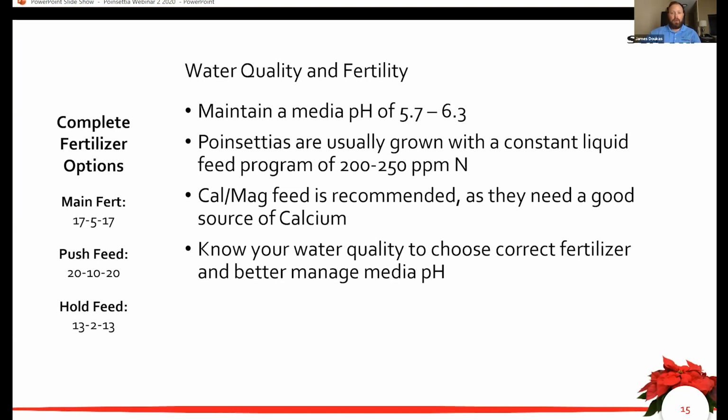If you need to recover some height, or for whatever reason you're a little bit stalled and you need some shoot expansion and elongation, use a push feed of a 20-10-20, right? So a little bit extra phosphorus pushing you up, a little bit more readily active nitrogen going right in at that time. And you know your water pH so you can match your fertilizer program. You might need to add some acid injection to kind of balance it out. Know what your water quality is and match it for your fertilizer.